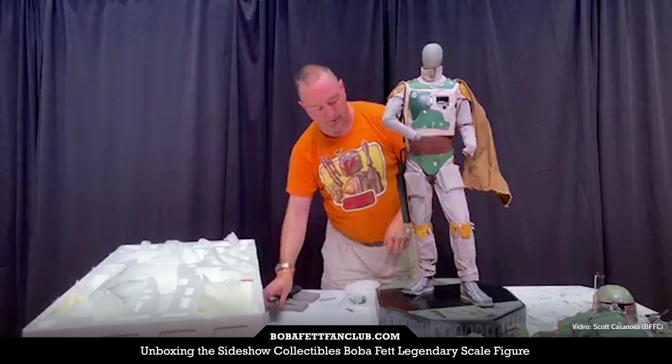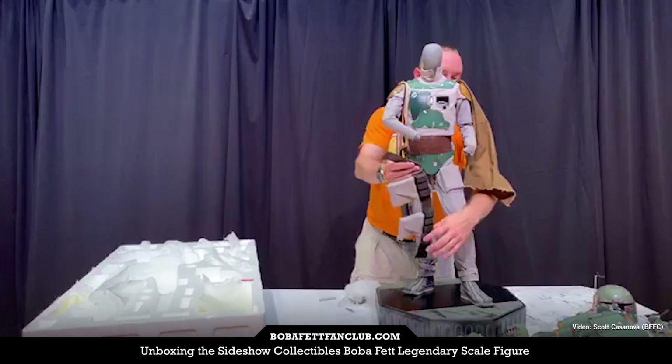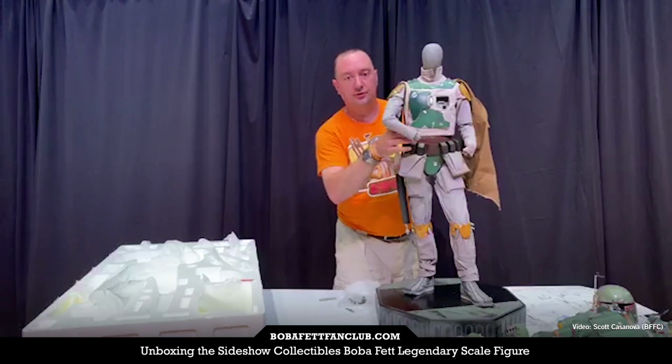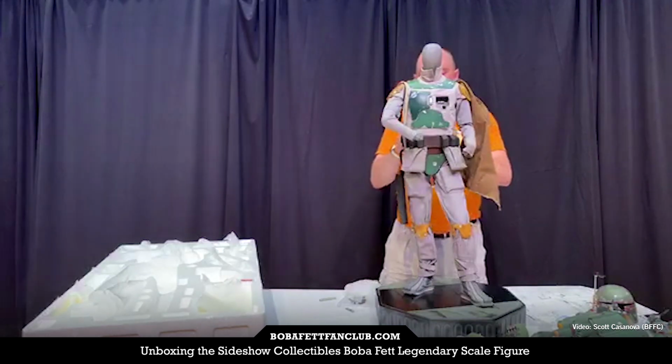And we got our blaster holster. Wrap around. Belt pouch. Make sure we don't get that in the way. This just Velcros in the back.